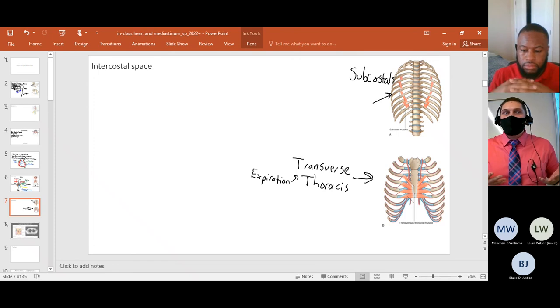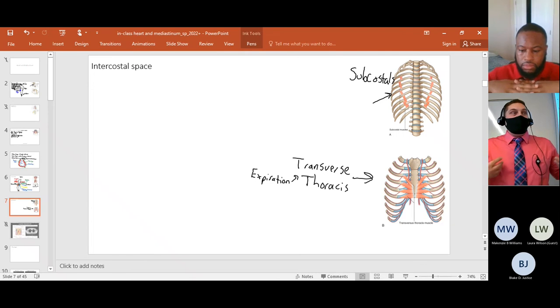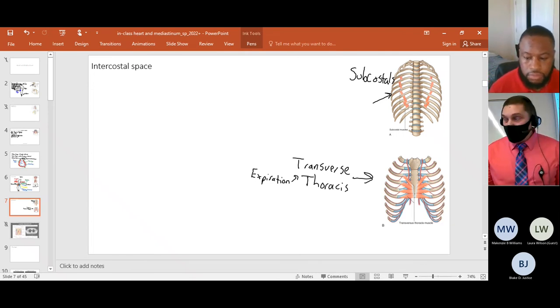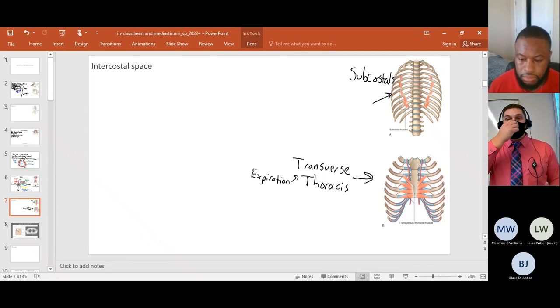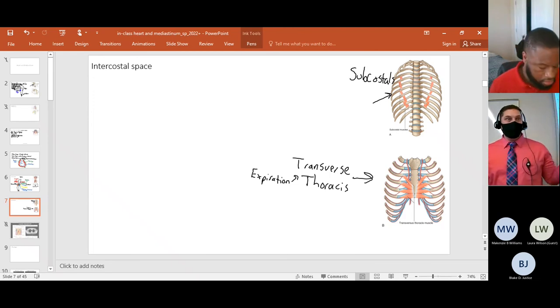So that's a very important concept to remember, because that's not necessarily an active process, right? I can't actively contract my diaphragm and force air out of my lungs. So that is another thing as a physical therapist we need to look at. When in the inspiration-expiration cycle is my patient having pain? So remember, diaphragm contracted during inspiration, diaphragm relaxed during expiration.